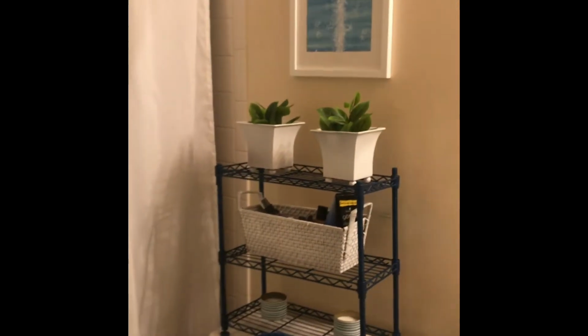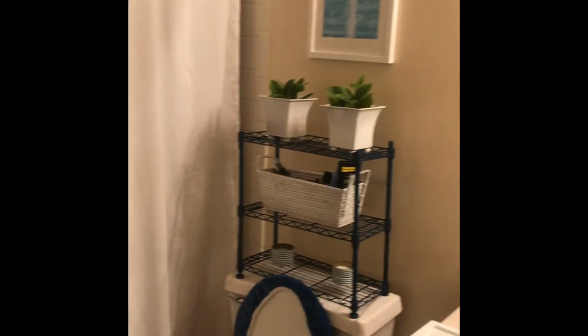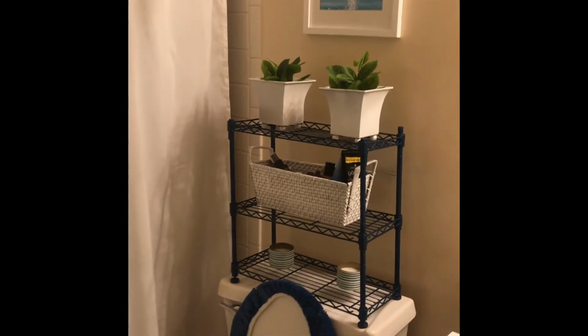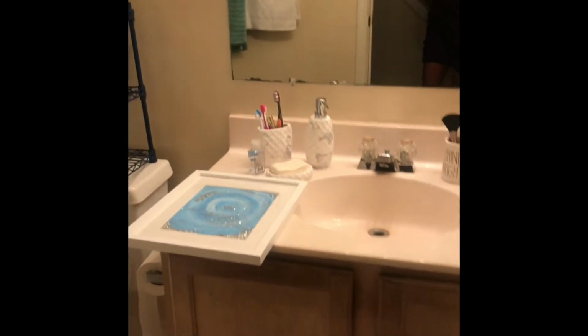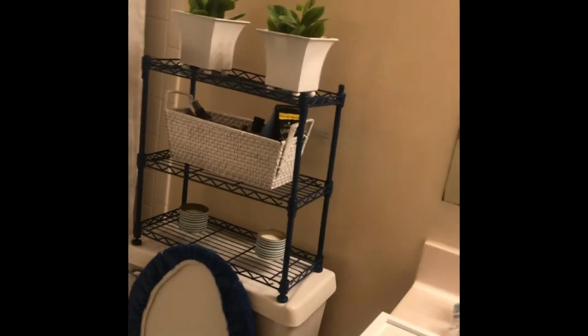Okay, guys, now we're into my bathroom. It's a full bath, which I like. I tried to brighten it up because this room used to be kind of greenish brown to match my bedroom. But I wanted to brighten it up with some blues. And really, this rug was supposed to be teal. It's not teal at all.